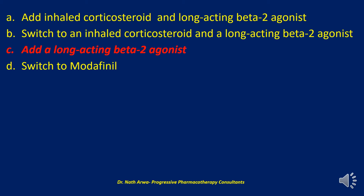Now, an inhaled corticosteroid and long-acting beta agonist combination with or without a LAMA could be recommended for patients if blood eosinophil counts are equal to or above 300 cells per microliter, or less than or equal to 100 cells, and 2 or more moderate exacerbations or hospitalizations have been reported by the same patients. However, that information is not provided to us in this question, so I wouldn't go that way. And then modafinil isn't indicated in the treatment and management of COPD, so adding a LABA to his muscarinic agent would be our best bet at this stage. Let's move to the next question.